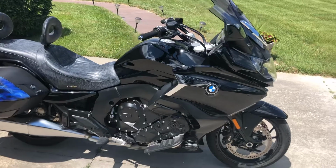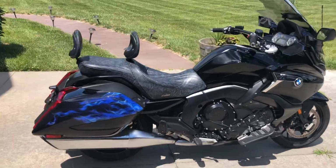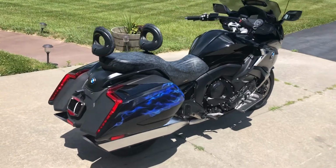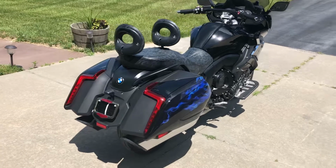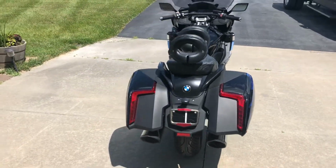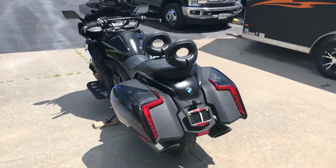It has 7,899 miles on the odometer. It has had the 6,000 mile service completed. It also has the transmission recall completed. The bike is in just excellent condition. It has new tires front and rear.